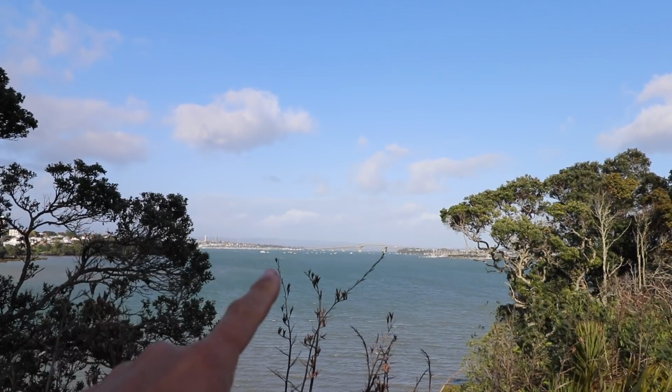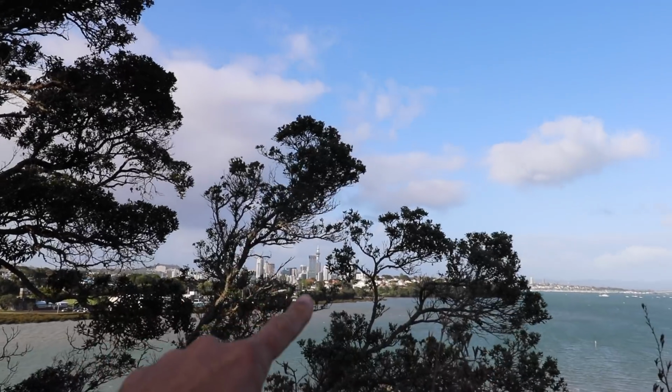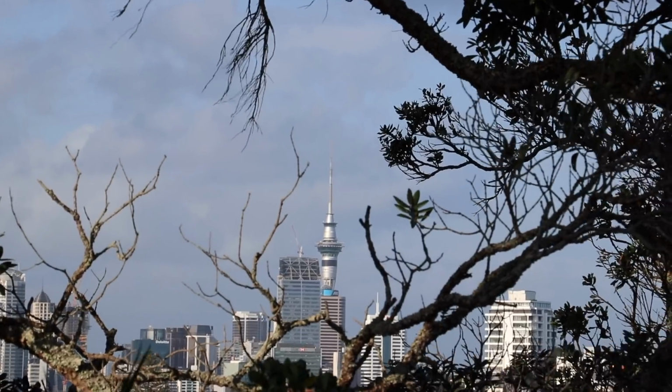That's the Harbour Bridge, the only viable way to get between the shore and the city. And that through the trees is Auckland City. Now I just use the shore as an example of a nice place to live if you choose to move to Auckland. Basically if you move somewhere in the city that is connected to the motorway, you should be okay, because the motorway is the main way of getting around.